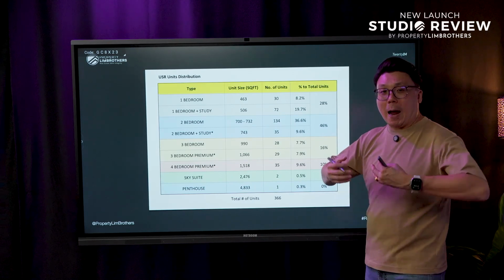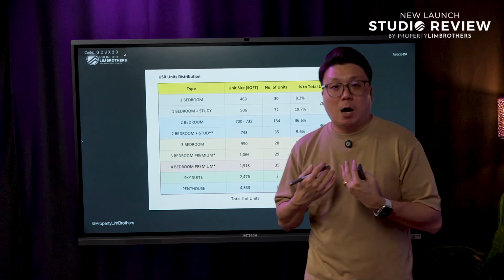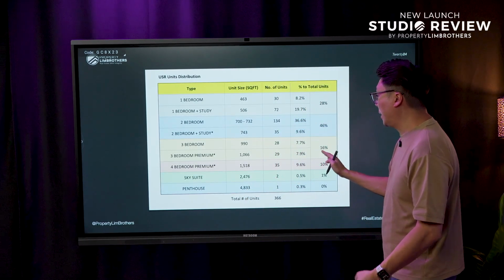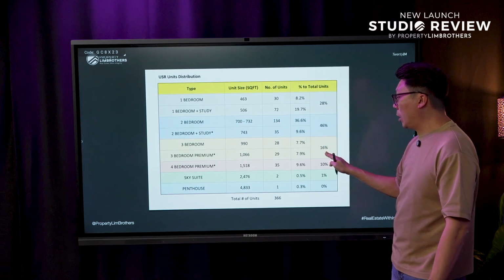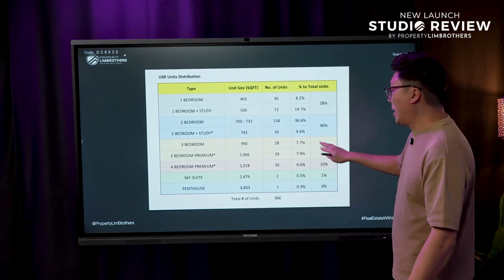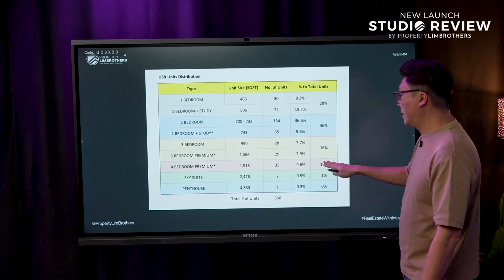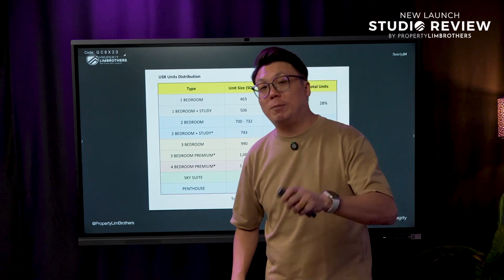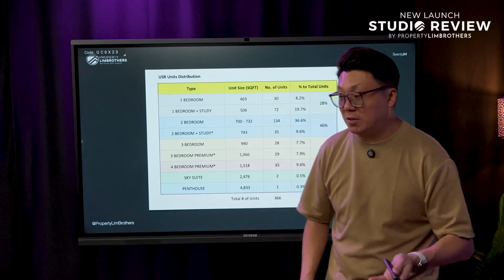Of course, if I am a family buyer, then I will be looking at 3-bedroom. You'll be happy to know that there are 16% of the total number of units right there in 3-bedroom, and 4-bedroom is actually at 10%. Of course, Sky Suite and Penthouse, these are extremely rare. In total, there are only 3 units, right?